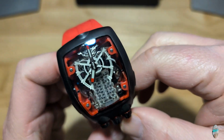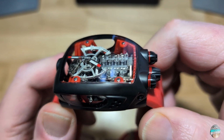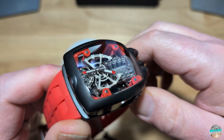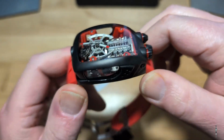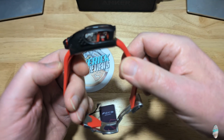I'm not even going to try to give you all the specs, guys, because it's a pain in the butt. And honestly, this watch is really not worth doing a deep dive on, since there is so much fake stuff on it. It's super heavy. It's a really big watch.